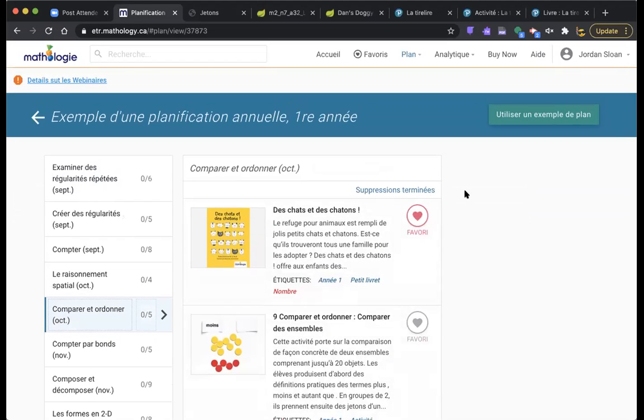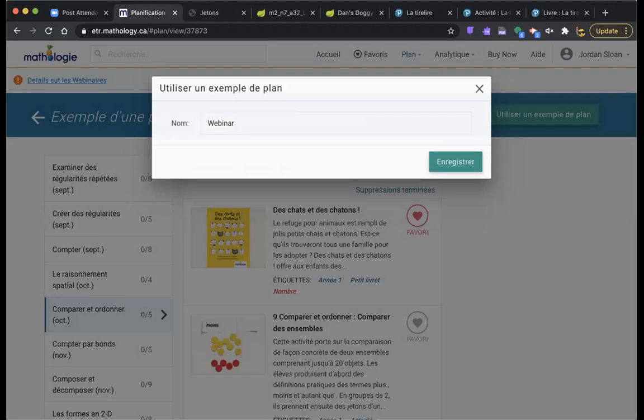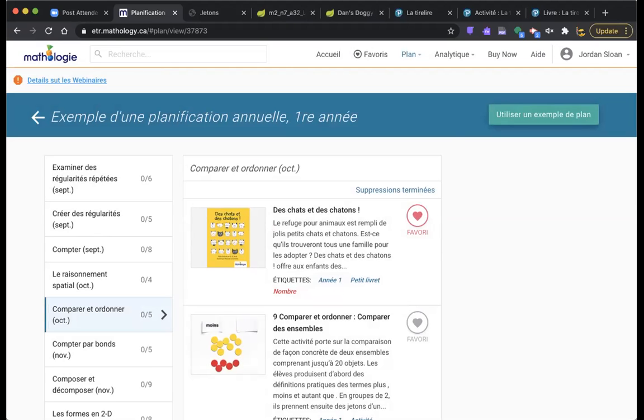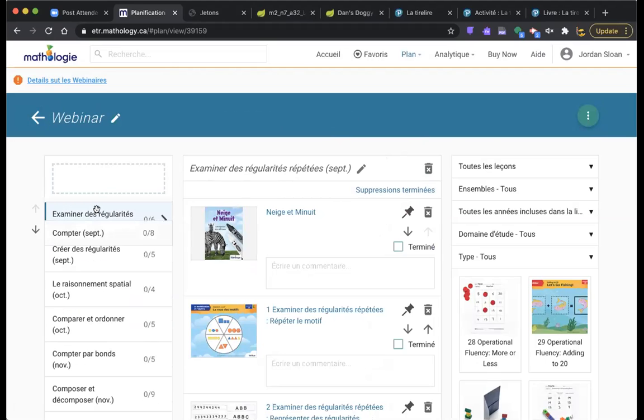So the great thing that I can do with this is I can take this plan and I can adjust it and I can make it my own. So if I come to the green button up here, Utiliser le plan, I'm going to name it. And it's going to take a moment to load it. And now I can do whatever I want with this plan. So it's become my own. So if I'm looking along here, I can decide, you know what, I really don't want to start here. I want to start with counting. I can take counting and I can slide it up to the top.